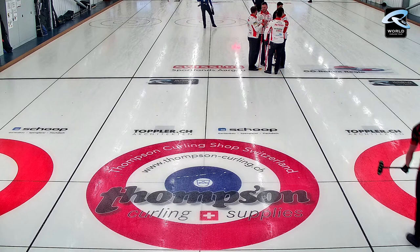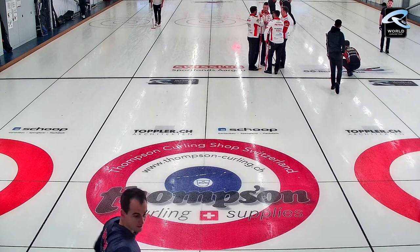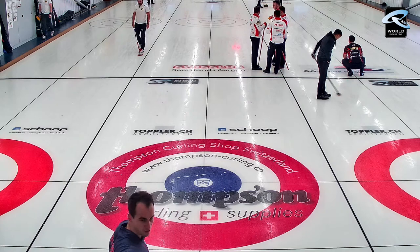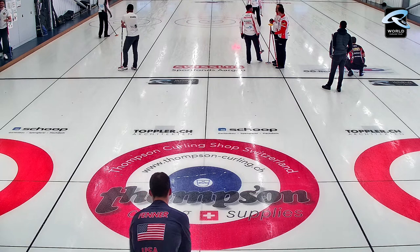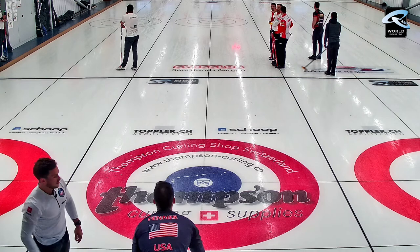Yeah, that's what the team do. They analyze what has happened, making up a plan for the next end. Talking about the curl, if it curls more or less, what track curls more, what track curls, and how you adjust your curl with maybe giving a little bit more rotation or a little bit less rotation.